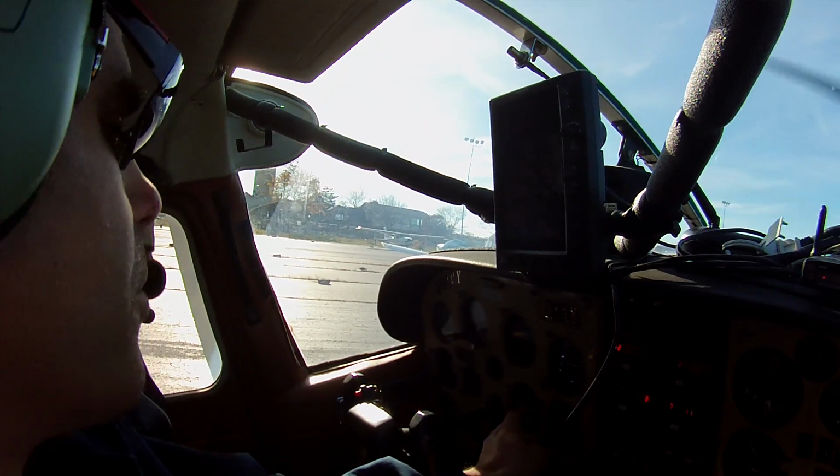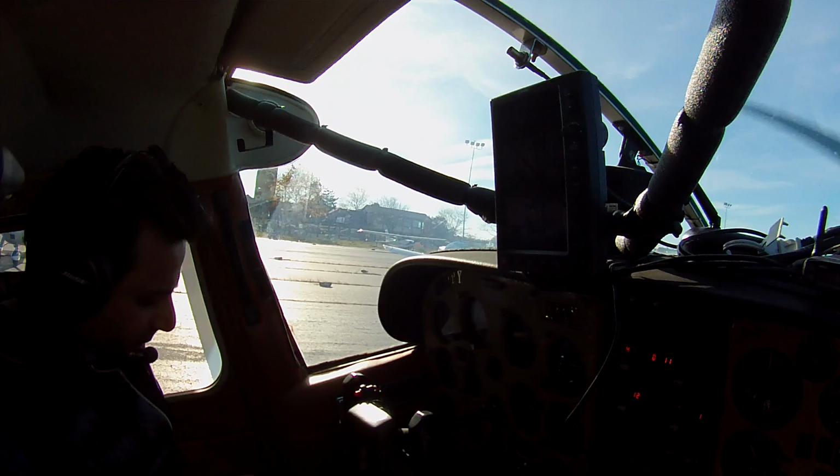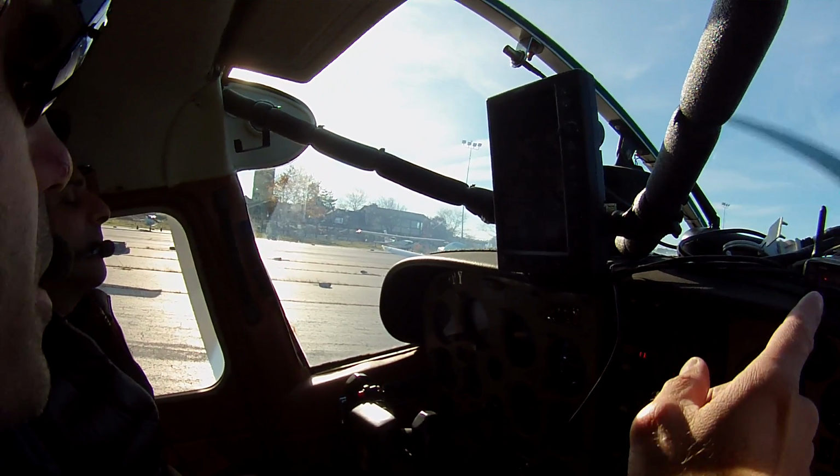Turn coordinator. Turn coordinator is right up here. We're going to check it as we're turning. We're going to check all those instruments, so you can skip that. Let's get comfortable with the taxi. I want you to stay on the yellow line.